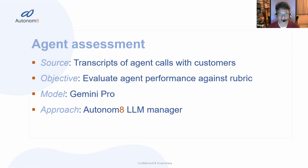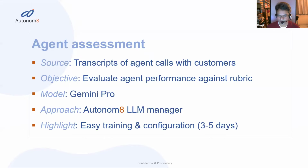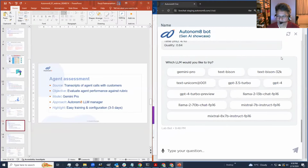So what we built is a chat-based example of agent assessment. And the model that worked best here was Gemini Pro. Some of the features that made it useful were the speed, the quality, the cost, and that it takes a good number of tokens, because conversational transcripts can have a lot of text in them. And it was very simple to train and configure in less than a week. So I'm going to show you this demo.